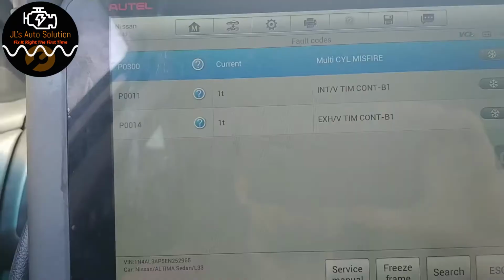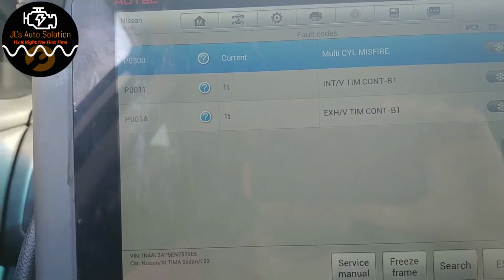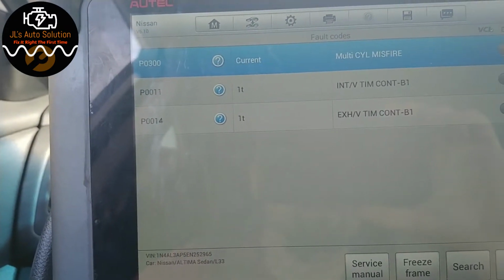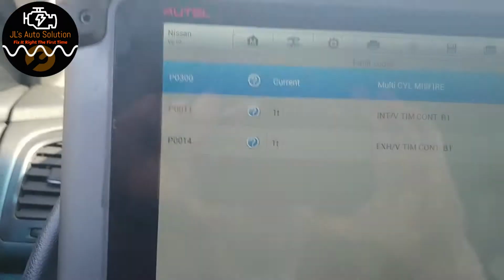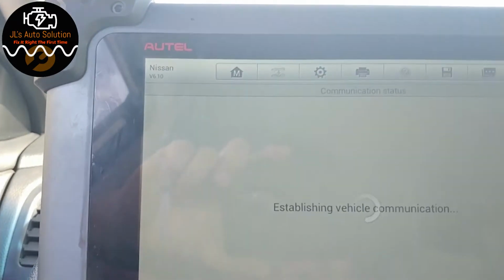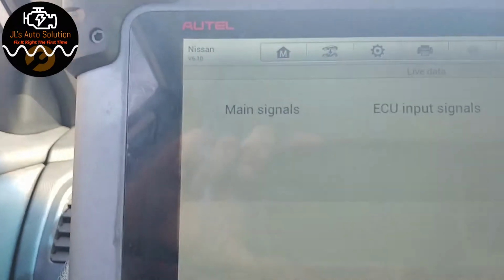Alright. We have a P0011, intake variable timing control, bank 1, and P0014, exhaust variable timing control, bank 1. So we have two controls for our bank 1. So we're going to escape. We're going to go into live data. We're going to go onto our all signals.